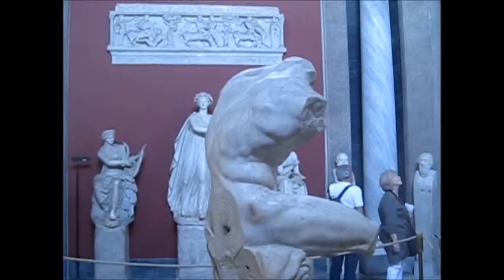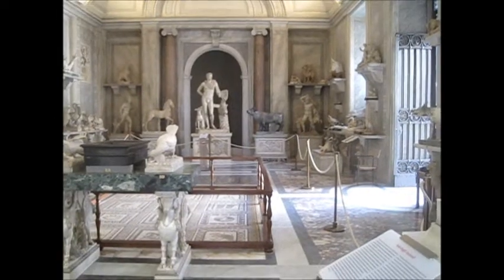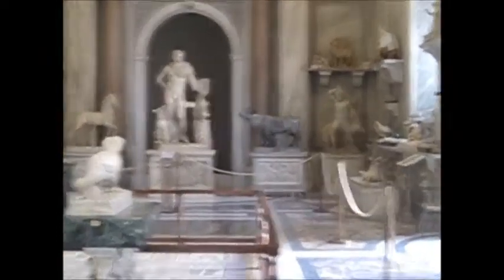But anyway, the Romans also seemed to pay very close attention to the human anatomy. None of the statues have clothes on here. Not sure what this guy's doing. He doesn't have a head. They even have statues of all the animals.